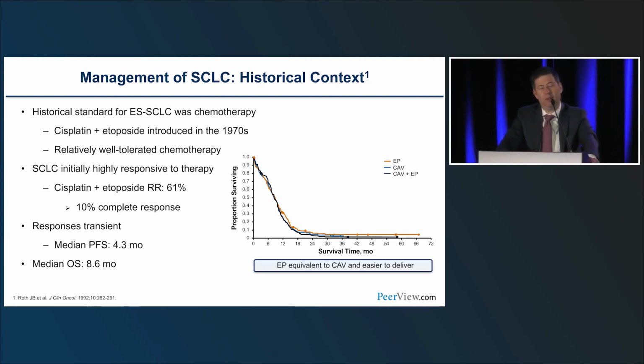Now, cisplatin etoposide, or now carboplatin etoposide, these are regimens that really come from the 70s. This has been a standard of care for a very long time, although really it wasn't established until a couple decades later. Of course, there was a time of CAV versus platinum etoposide consideration, although platinum etoposide did become across the board the standard of care until more recently.